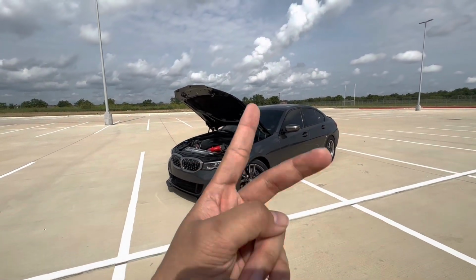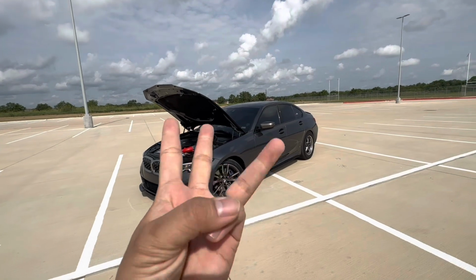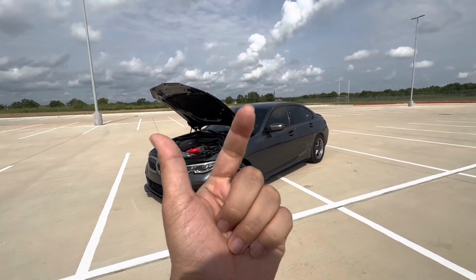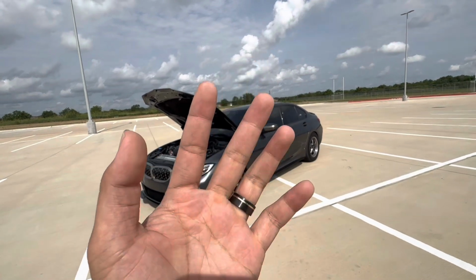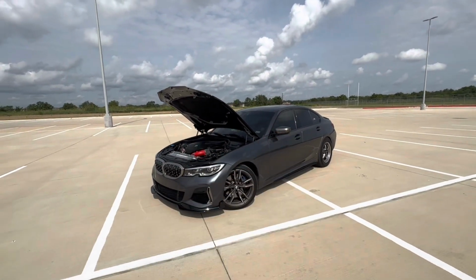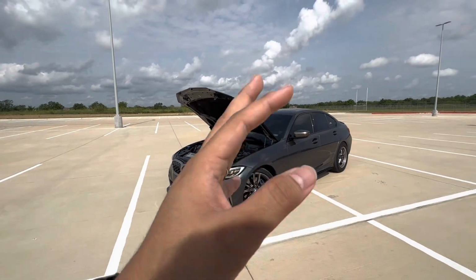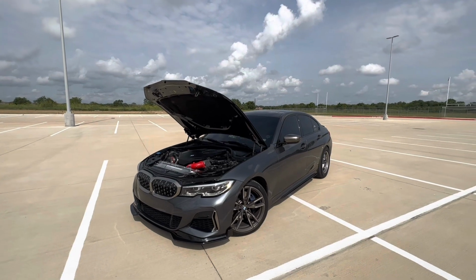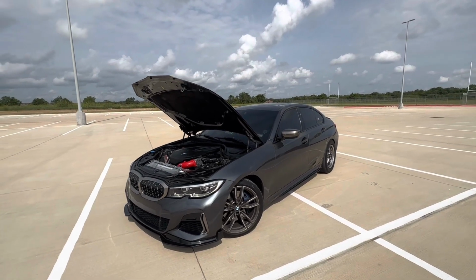So I have 3 maps here. Map 1 is, I believe, like 575. Map 2 is like 650, and then map 3 is 760 horsepower. I don't know the exact number on torque because I only pay attention to horsepower. I'm sorry. I'll have to look and see where we are as far as torque numbers go.